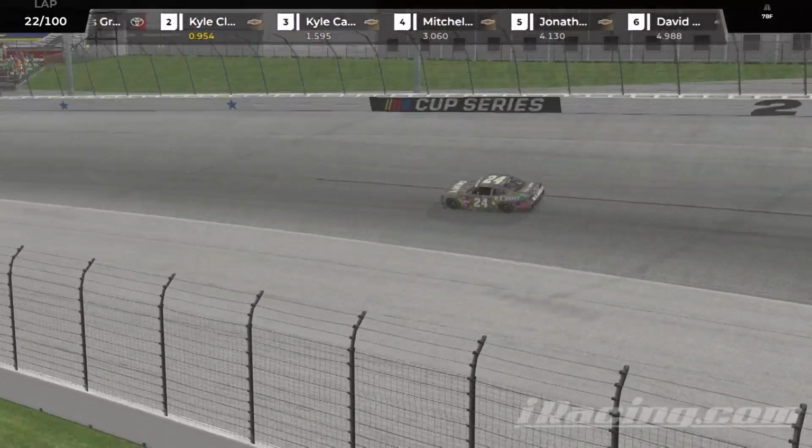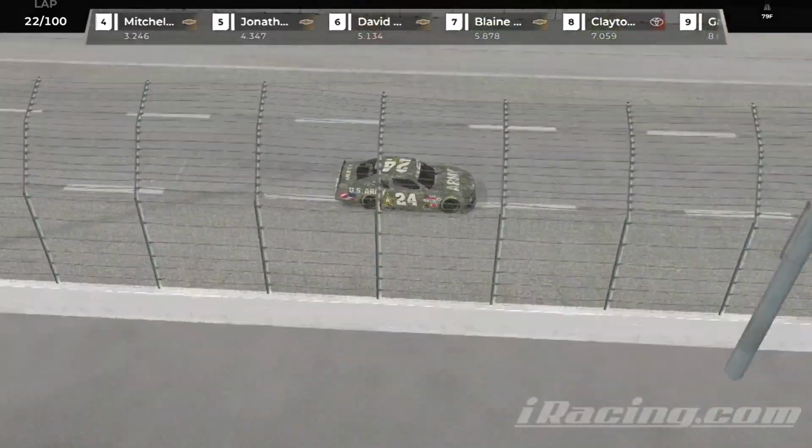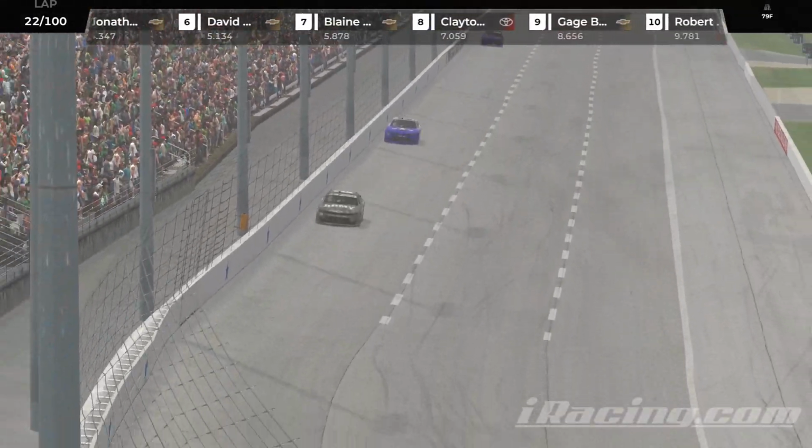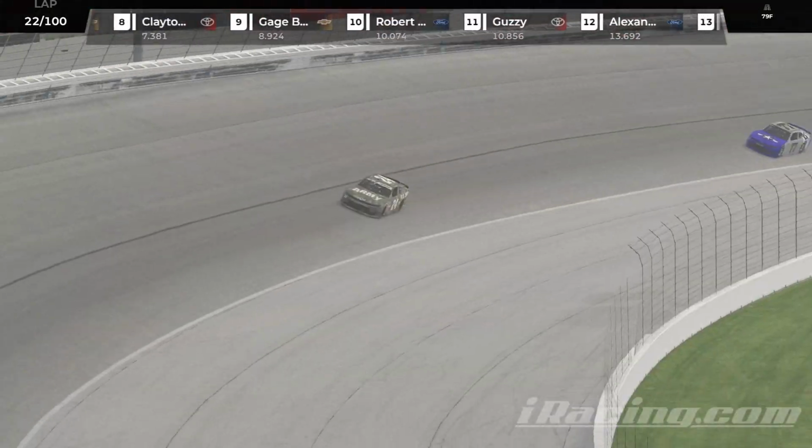That gap is 9/10 of a second. Oh, it looks like Kyle even caught the wall a little bit, but it looks like no harm, no foul to the car.